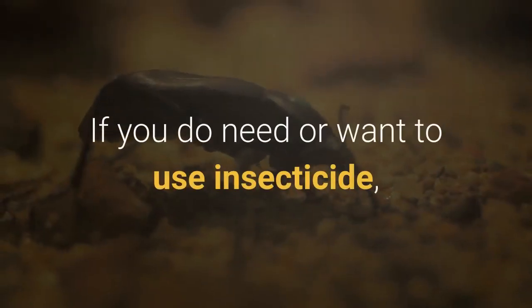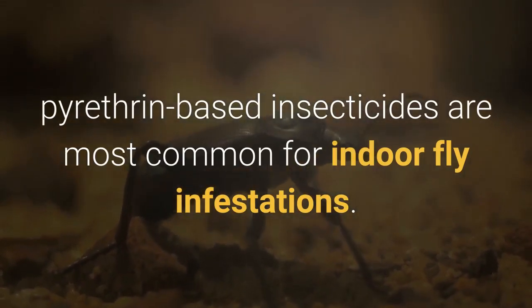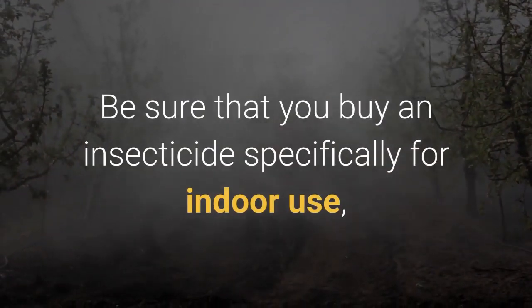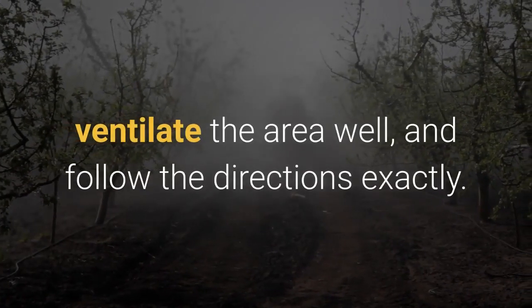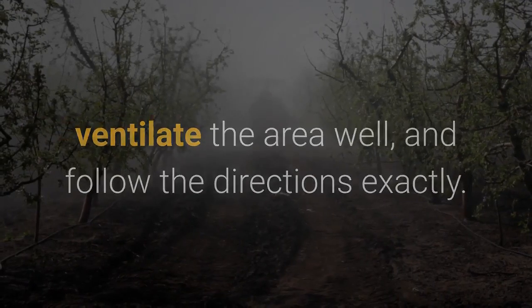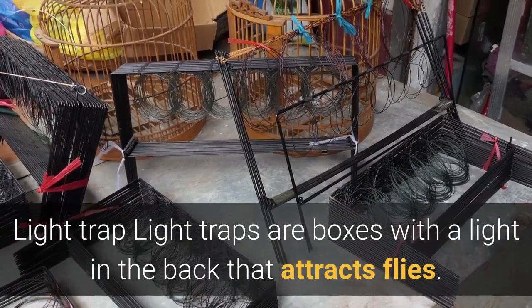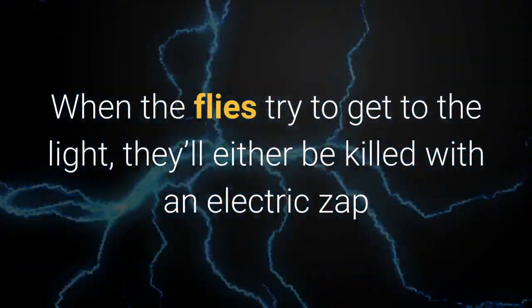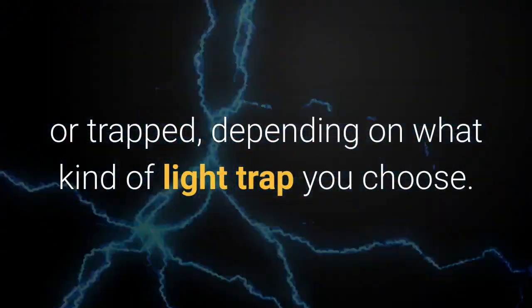If you do need or want to use insecticide, pyrethrin-based insecticides are most common for indoor fly infestations. Be sure that you buy an insecticide specifically for indoor use, ventilate the area well, and follow the directions exactly. Light trap. Light traps are boxes with a light in the back that attracts flies. When the flies try to get to the light, they'll either be killed with an electric zap or trapped, depending on what kind of light trap you choose.